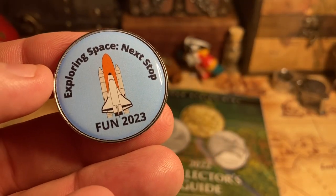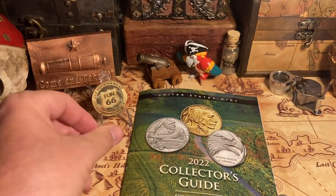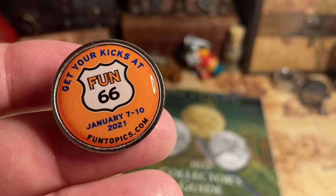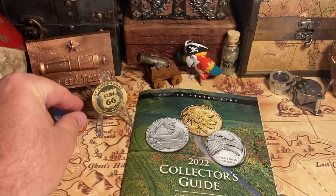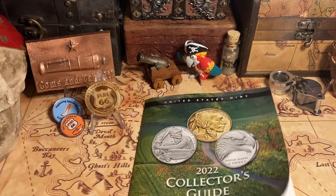Exploring space, next stop, fun, 2023. And this little pin here, kind of neat. Get your kicks at fun 66. And that's the old one from January. Maybe there wasn't as many people as they thought there'd be. Who knows? But let's get into it.